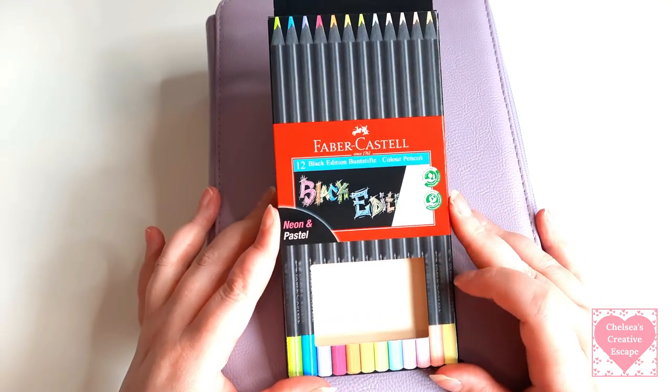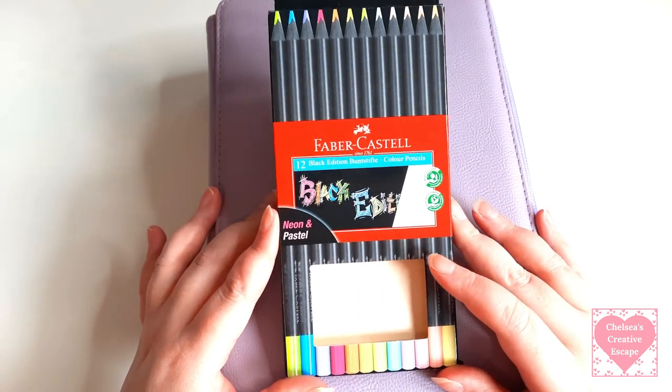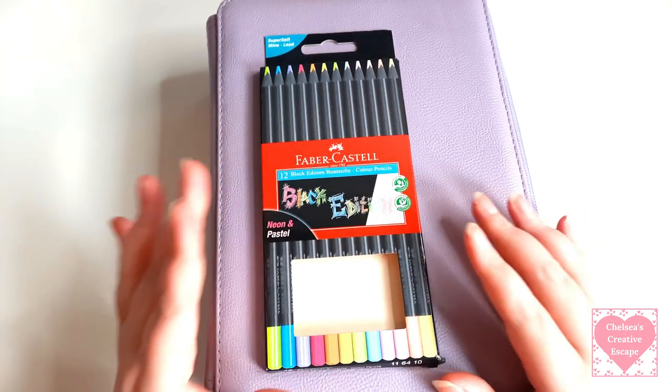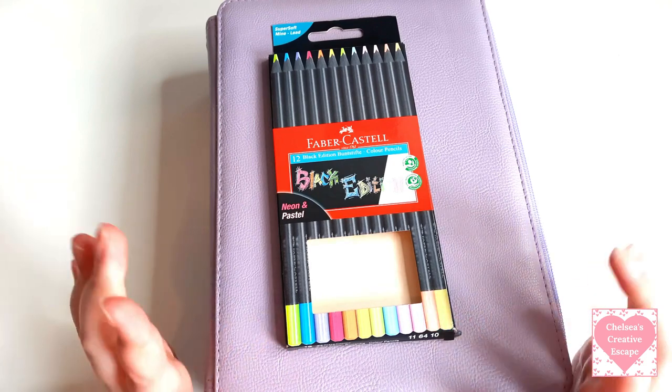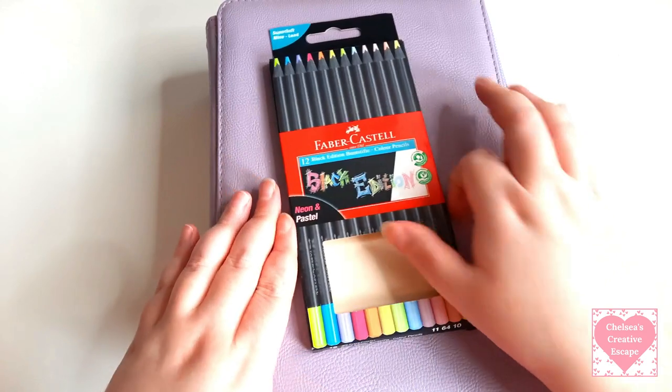I have tried the Black Edition pencils in the past, and I got rid of them for some reason when I was going through a major anxiety declutter phase. They're really nice, they are quite soft. I haven't used them yet properly, so I've only swatched them, and they're all nice and soft, and I really like the colours. Basically, I just wanted to show you the packaging.